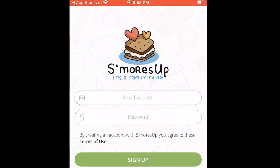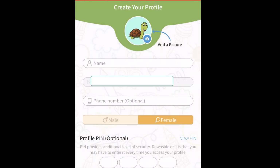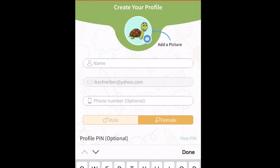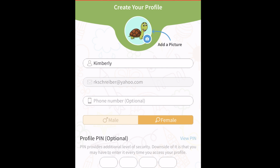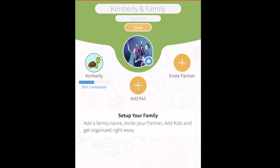Okay, let's sign up and sign in. I'm going to go ahead and put my email and everything in. You can do a few special things like adding a profile picture or choosing a profile pin, adding phone numbers. None of those things are required, but I'm going to go ahead and put my name in because it does allow you to add all the different members of your family. And for today, I'm going to show you how to add 2 kids because those are the 2 kids that I use. And so it's really simple.